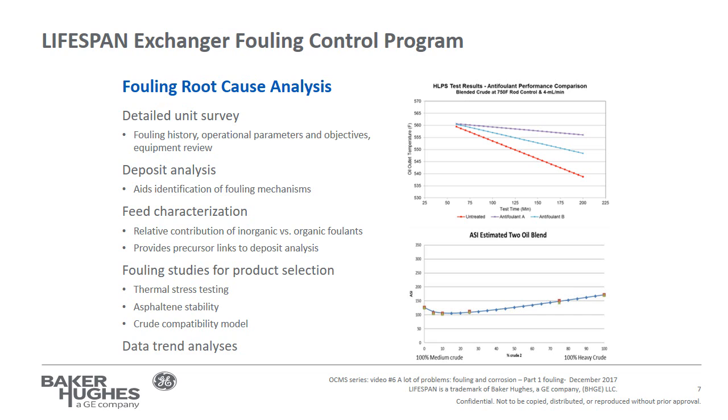In addition to the deposit and feed characterization work, proprietary fouling studies can also be completed on the feed streams to various units to evaluate the performance of antifoulants and guide the development of appropriate treatment strategies.